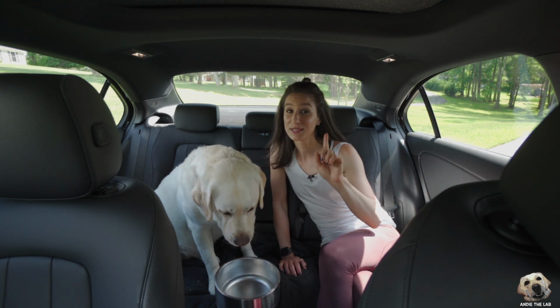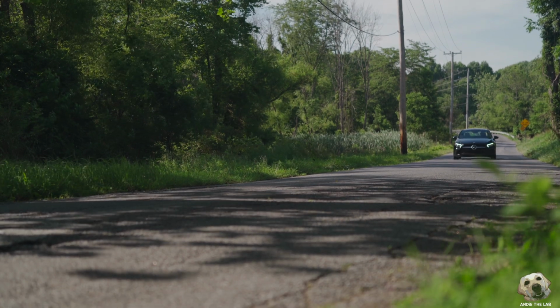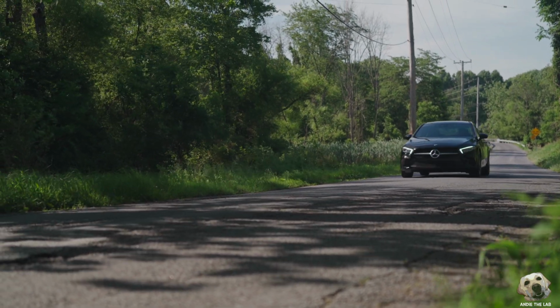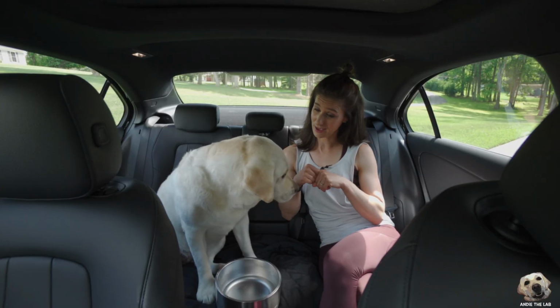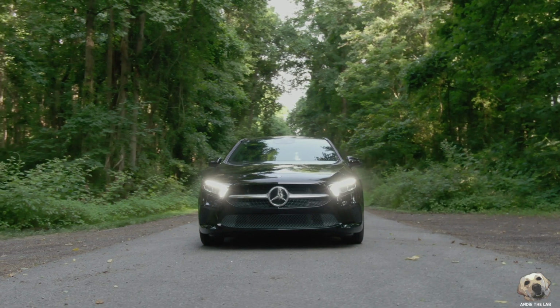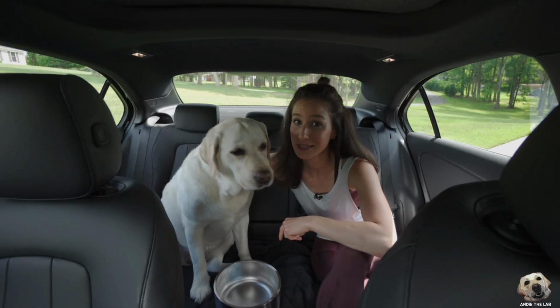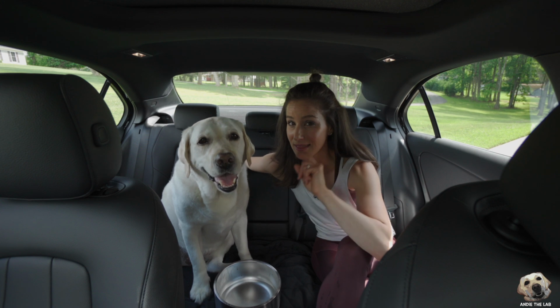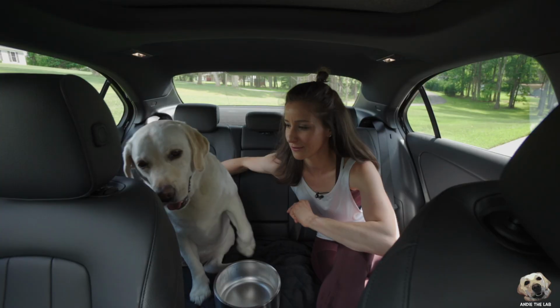So all in all, this 2020 Mercedes Benz A220 is a win in my book, and not just because Andie's sitting back here next to me. All in around 40K, this is beyond good. Definitely check it out. I think once she gets a little bit more experience riding in a back seat, then we could probably say it's lab approved, but definitely dog friendly.